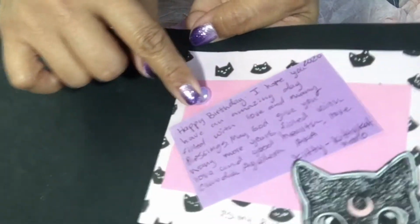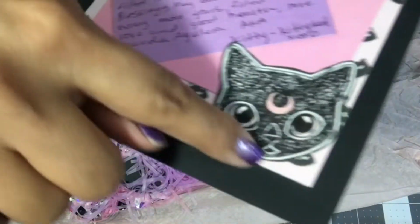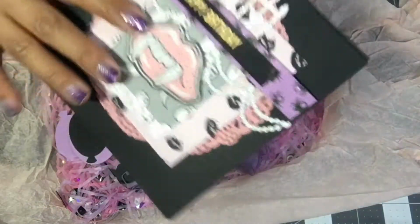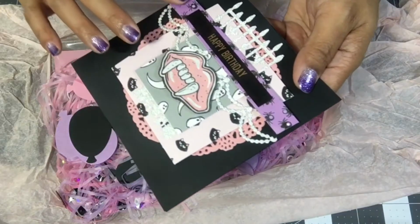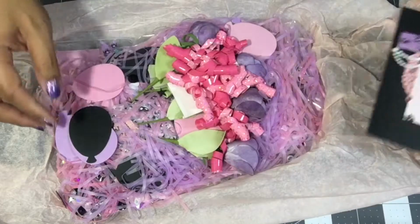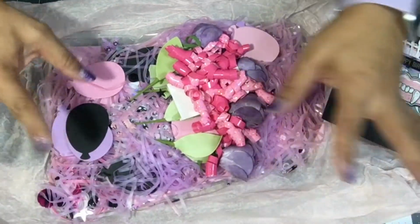Look at this. She's got this gigantic flat back iridescent pearl right here. There's that cat from the digital kit that she's working with. Oh my gosh, so adorable. And then the back has handmade by Kitty Cat, and she's got a little cat down there. Oh my god, that is so cute. I love all the little touches, guys. This is awesome. I love that. Oh my gosh. Thank you so much, Kitty. Thank you.